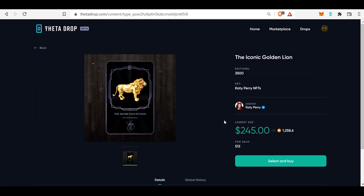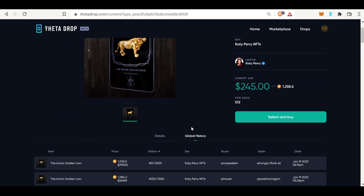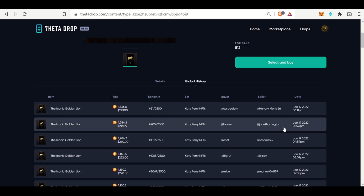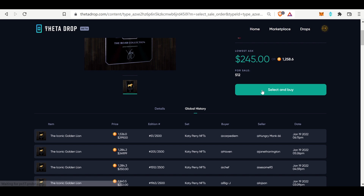So we can choose the iconic golden lion, which you can see over here, and the global history, so how much they've been selling for in the past. If you check out the sale dates, they are all today at approximately 1 hour intervals. So every hour someone is buying one of these golden lions. The lowest price right now is $245, and I'll show you how to buy that.